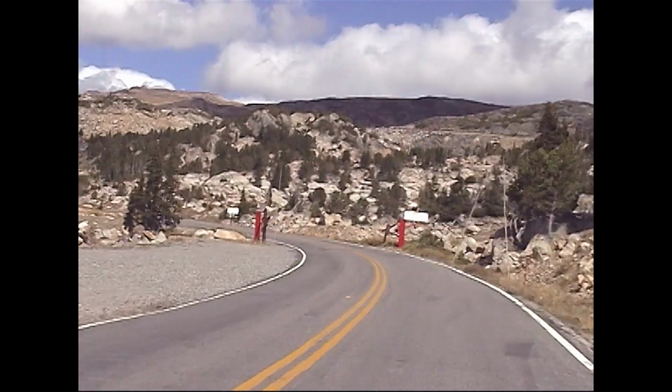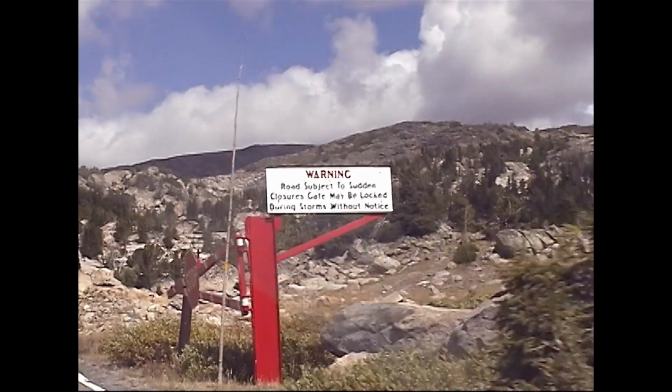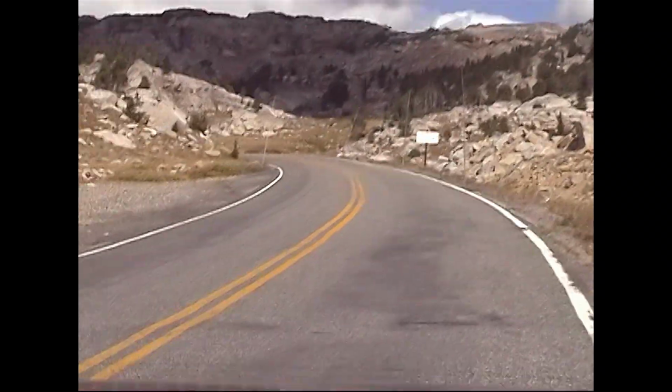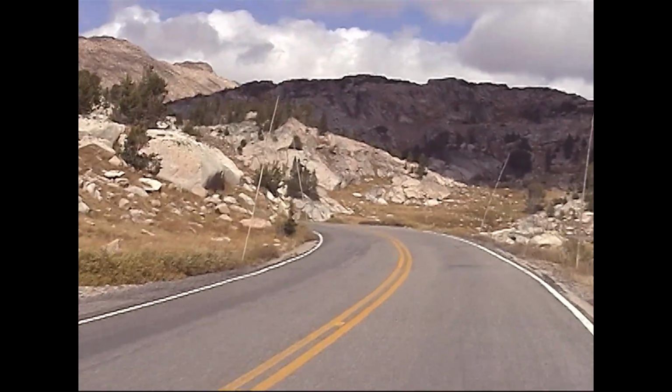We drove the Beartooth Highway in 2001 and headed for the top of the world. The highway climbs from 6,500 feet to 11,000 feet via a numerous number of switchbacks, but once you get to the top, there are some stunningly beautiful vistas and alpine tundra.